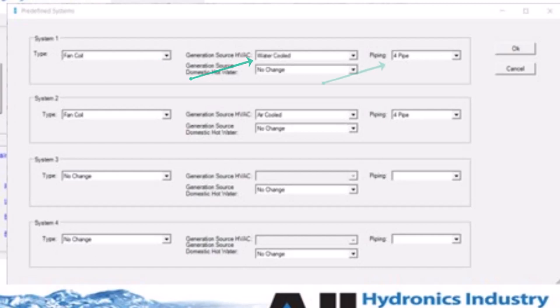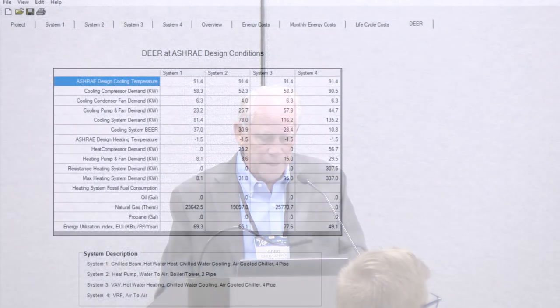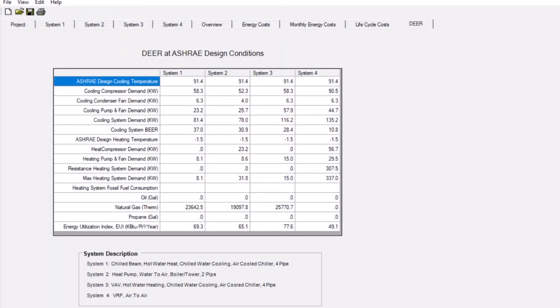I'm going to do a two-pipe integrated piping, so we have less pipe. Now we're going to go back and look at the energy costs. Now that water-cooled fan coil is even more efficient. So again, the two water-cooled systems are significantly more efficient than the air-cooled systems, and the two on the right, kind of the ASHRAE building. So it looks like it's 30 to 40% more efficient.